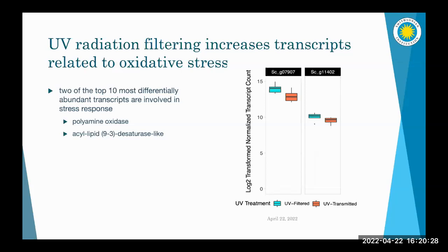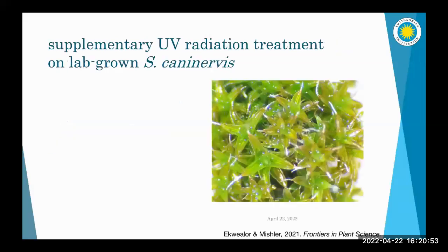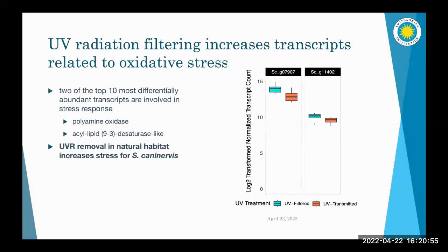But as a clue, I looked at these as clues of what might be going on. As you can see, both of these transcripts are known to be associated with stress responses. And again, you remove UV radiation and these stress transcripts increase. So this is another clue that the plants with UV filtered out are not doing as well, and UV removal in the natural habitat increases stress for this species.